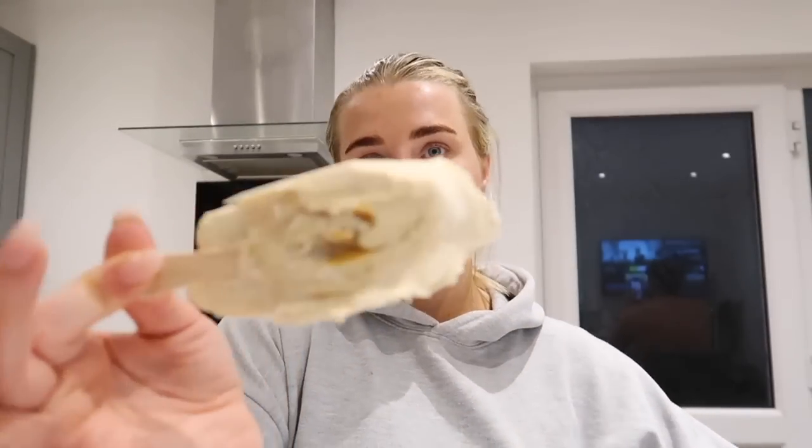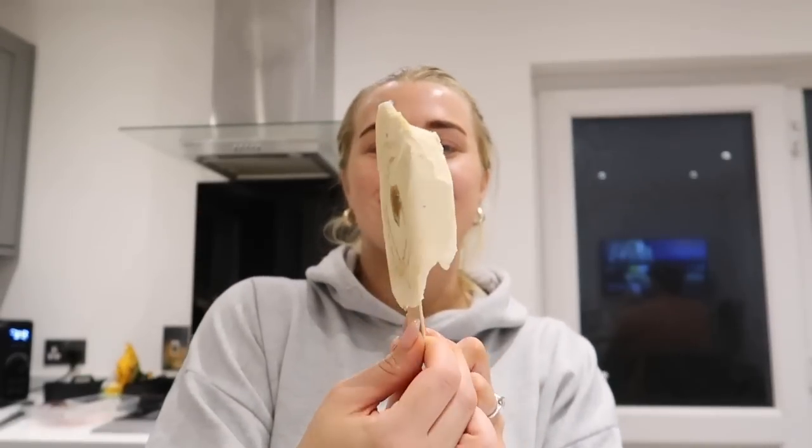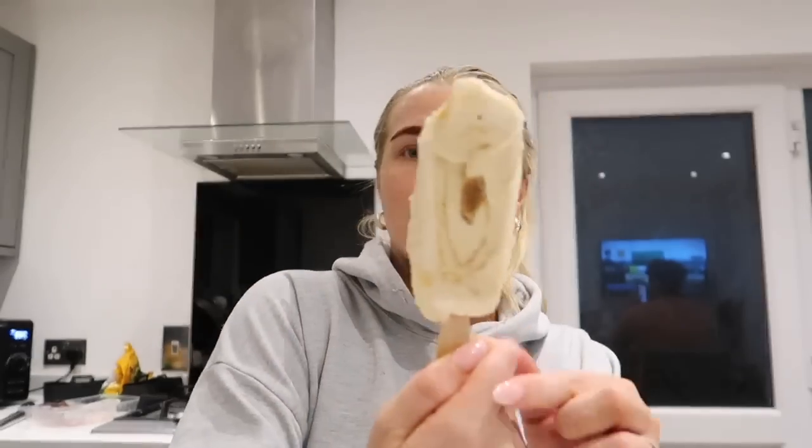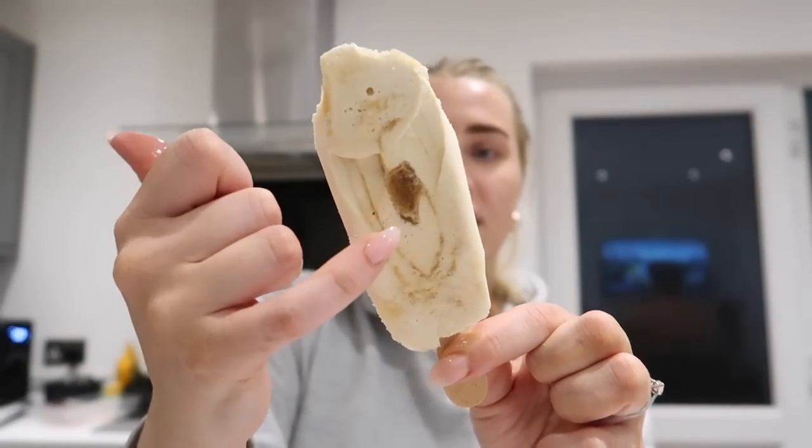It's a bit misshapen. Does anybody remember those foot lollies you could get? I think they were called Skinny Foot or something like that. My mum always used to have them. She always used to have the mint ones. They were so nice. It kind of looks a bit like that. But yeah, it's got caramel on the inside and it's really, really delicious. But just try to get home before they melt into shape like this.